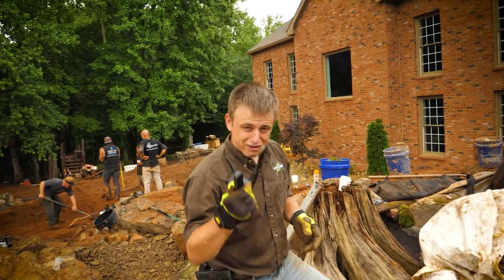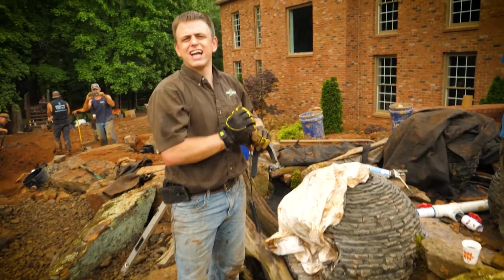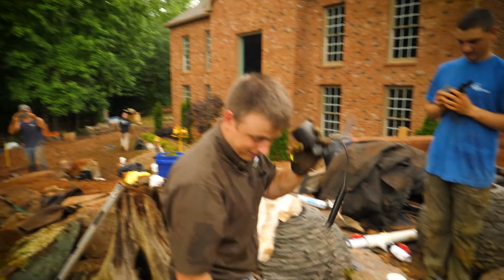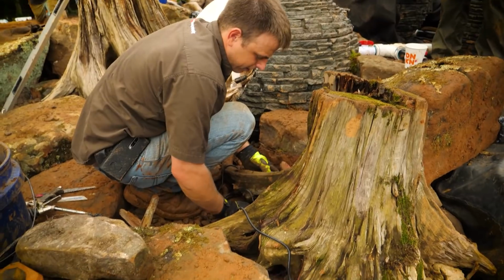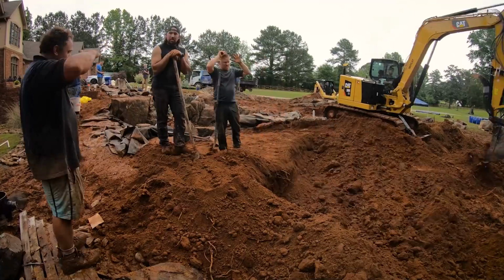Time to place some nice fancy little lights in here. We got the color changing lights. When we're done, you're not even gonna be able to see them. Except for the light. No, I mean this thing, you're not gonna be able to see this. The idea here is to not see the fixture, but see the light. I hate when you can see the fixture.